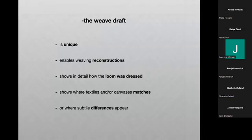So the weave draft is unique, we saw that. It enables the reconstructions because it shows how the loom was dressed, but it also shows where textiles or canvases match, or where subtle differences appear.